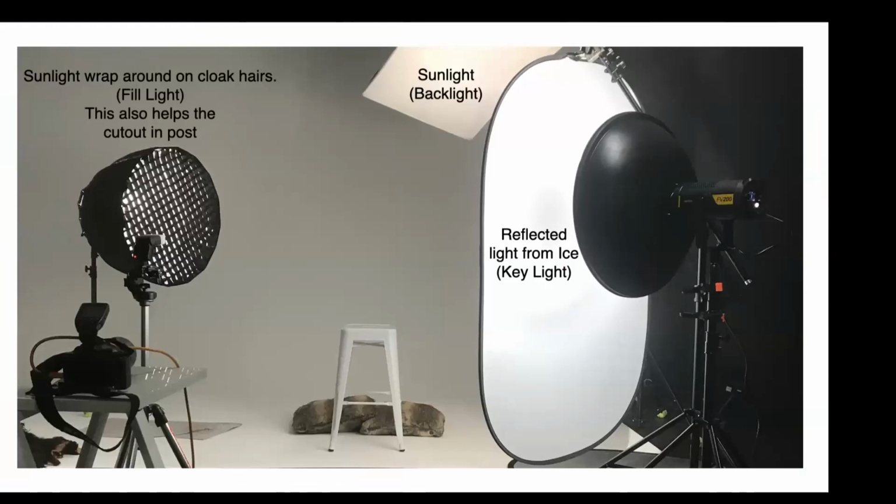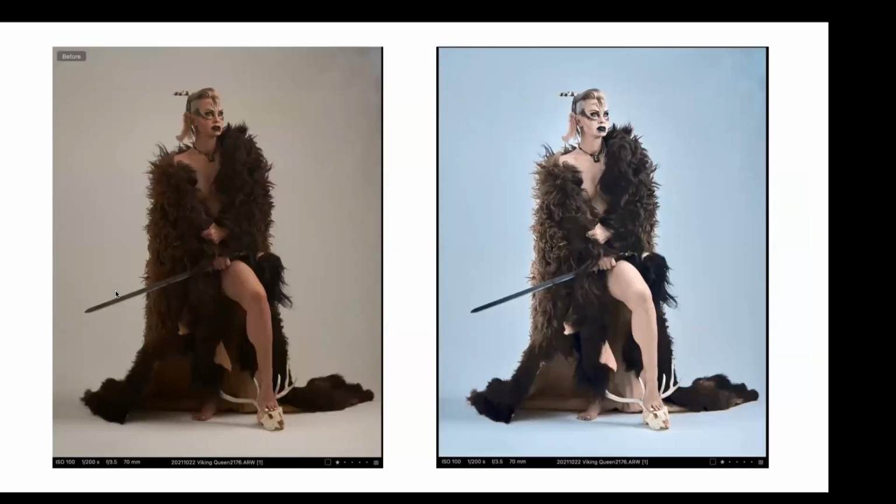Again, we had the idea of her standing on ice, so the key light would be a very soft general light source coming through this diffusion screen. And then we had to separate the fur on Michelle from the background. So that's why we've got our fill and our backlight coming from the rear. The sunlight, which is the one at the top middle there, or the motivated sunlight, is also casting onto the background of the studio so that it's not completely dark, so I can cut out the hairs of the cloak. And then also we've got this wraparound on her shoulder that's coming from the light on the left. So that's the shot straight out of camera.